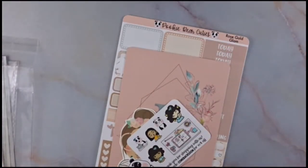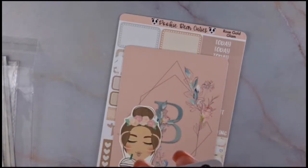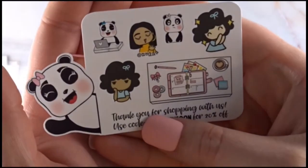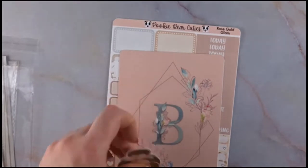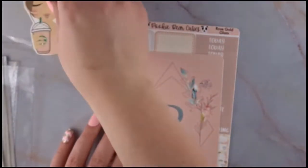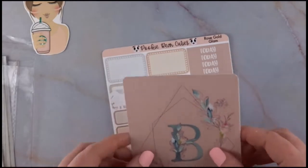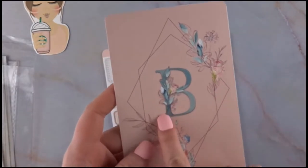Let me grab my handy dandy invoice because my brain, I don't remember. So here we have a cute freebie. And then we have a die cut of a girl drinking Starbucks and it's pink, which is so cute. Love it. Next is a journaling card, but I got to pick the design.